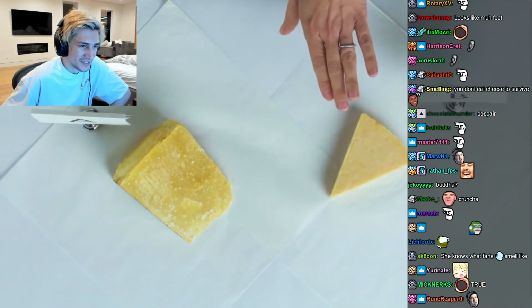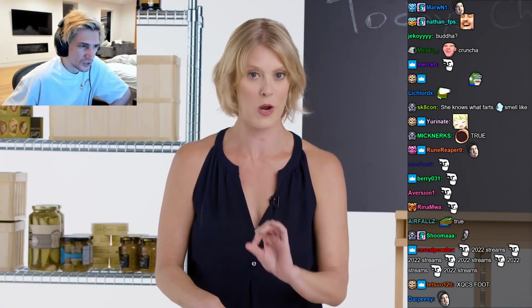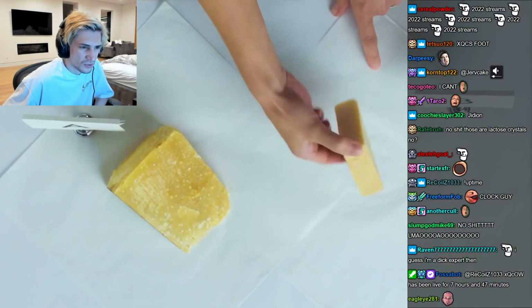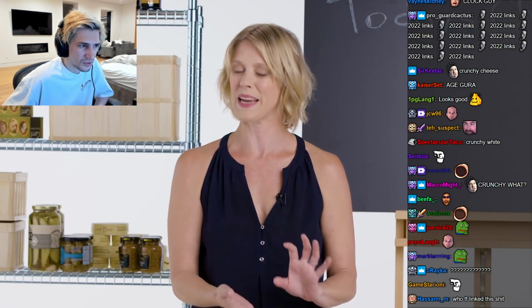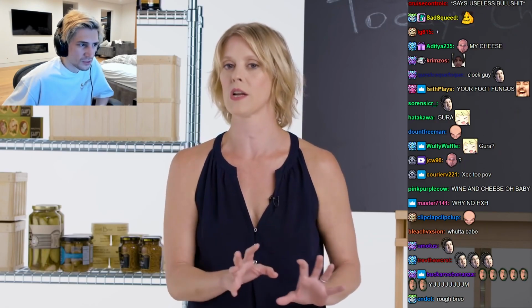This cheese doesn't have the dark color, doesn't have the little crunchy white crystals, and it doesn't really have a rind. It's the same all the way around. I'm thinking it's definitely younger, and I'm guessing it's probably a Parmesan style. I'm gonna have to taste to find out.